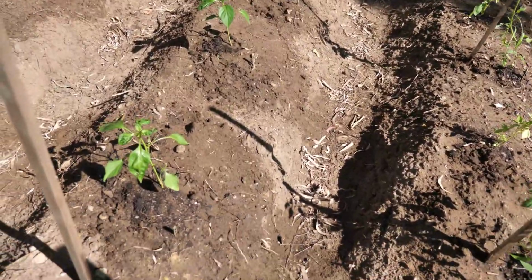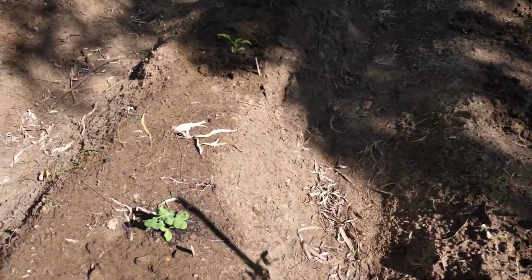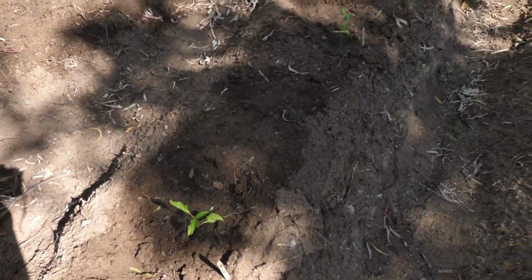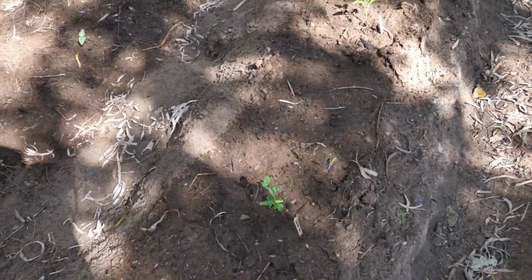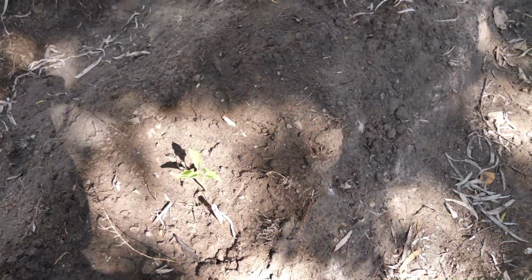Okay, so row number 4 is more nightshades. We have capsicum here, capsicum 1 and 2, and another little pea, and more capsicum, another pea. So you see that we did interplanting between.